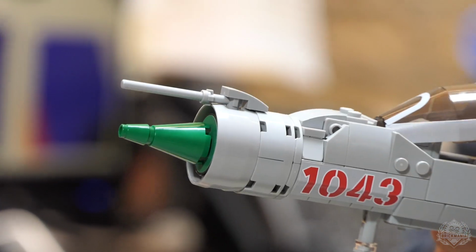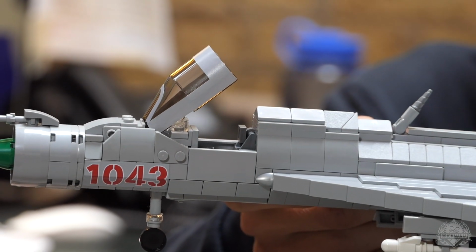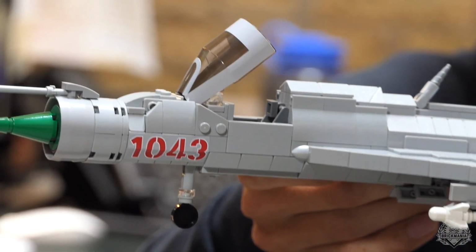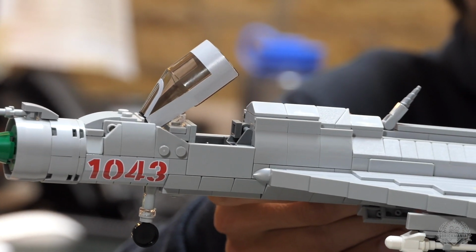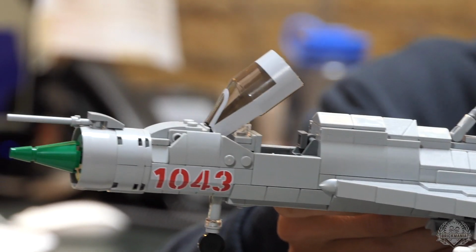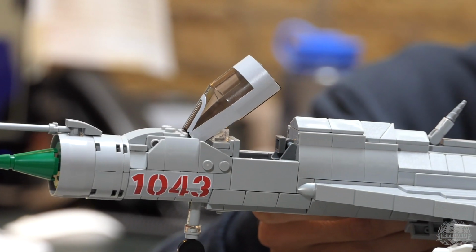Just in real life. Canopy opens forward, that's the PF version. Sometimes they would open to the side, so I got that. That's correct. That's nice that this Lego canopy worked out for you. Yes, sometimes you get lucky with Lego canopies, and this ended up working out. Looked decent. It was a bit hard to transition into the model. Sure. But I think it worked out.